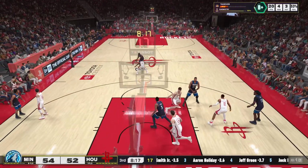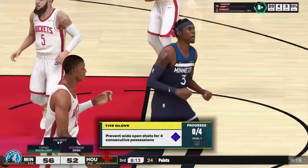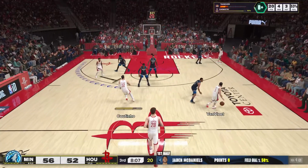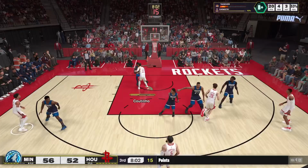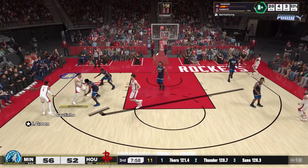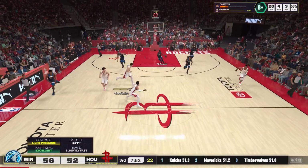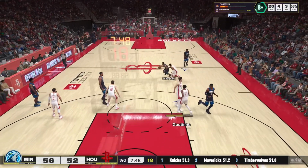Edwards with it. Green picks him up. Right side McDaniels. Got it. Good job in the low post. McDaniels got 10 points. Strong work inside by the 6'9" Jaden McDaniels, showing how effective he can be down there. Here's MP. Outside for Green. Launches it. McDaniels with the rebound. McDaniels got his 4th rebound in this one.